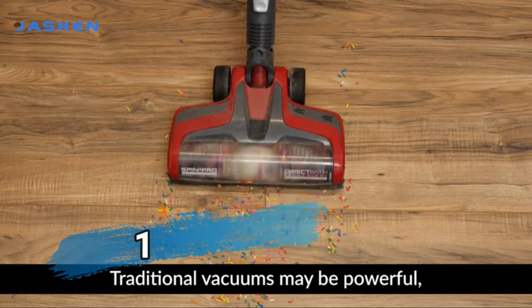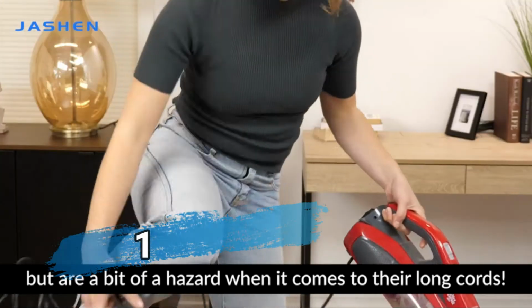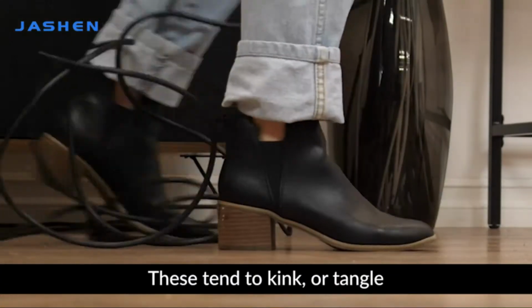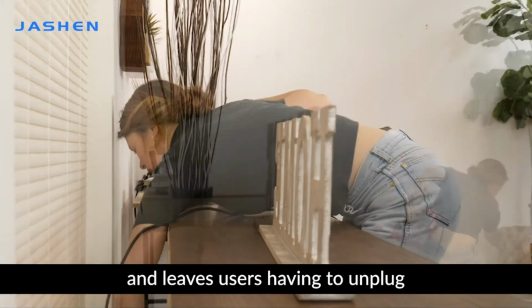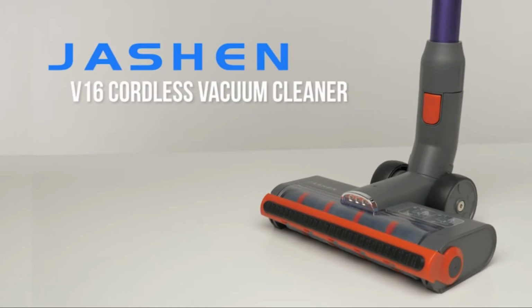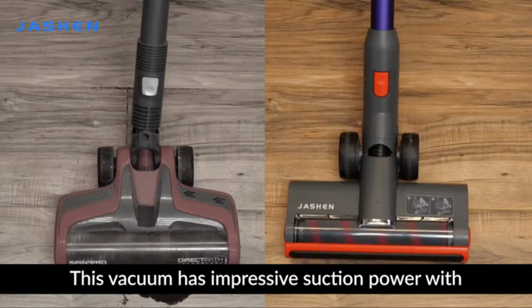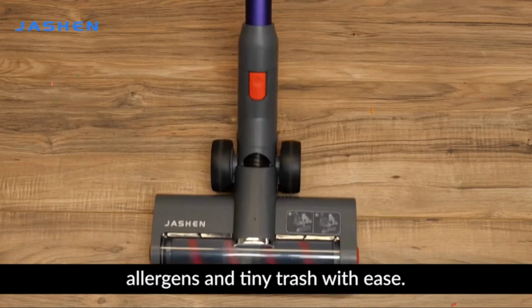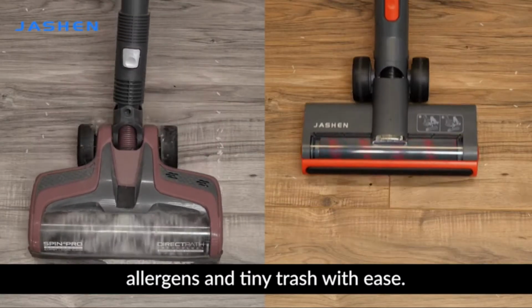Traditional vacuums may be powerful, but are a bit of a hazard when it comes to their long cords. These tend to kink or tangle, and leaves users having to unplug and replug wherever they go. Free yourself from the cord with the JASHEN V16 Cordless Vacuum Cleaner. This vacuum has impressive suction power with 350 watts that picks up dirt, allergens, and tiny trash with ease.